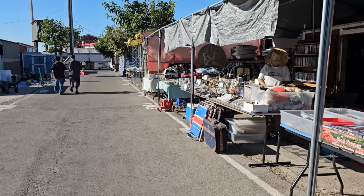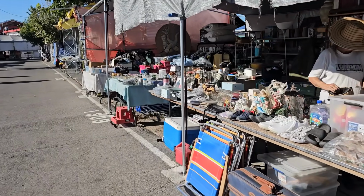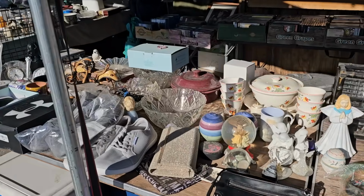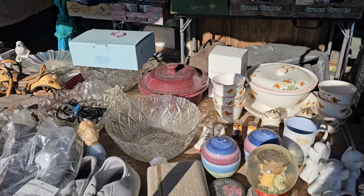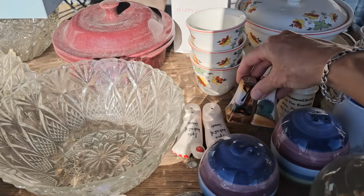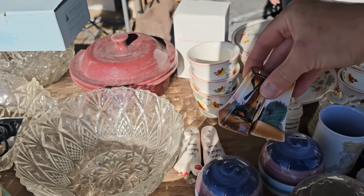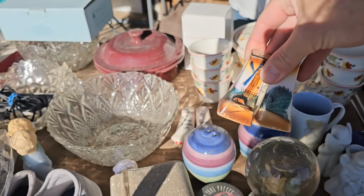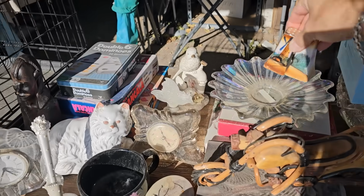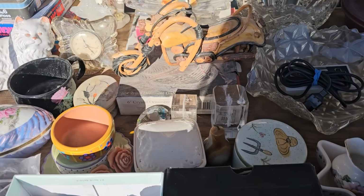Everything is starting to come to life here. This is one of my favorite vendors as well. I always find something here. Let's see what she has today. Oh look, we got some little lusterware salt and peppers here. Those are lovely, aren't they? I think I'm going to make a little pile because I know I'm going to find more stuff. We'll take those. What else have we got? You're still taking the cat ball, right?